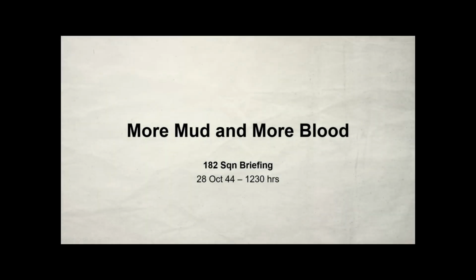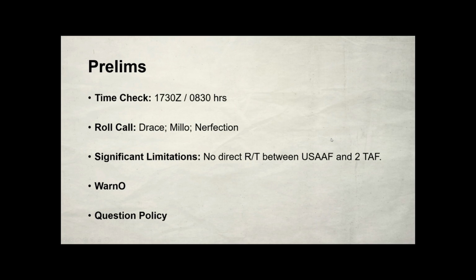Significant limitations then. No direct RT between US 9th Air Force and 2TAF. The warning order you received, the 2TAF and the 182 Squadron Warno. And just keep questions to the end, please.